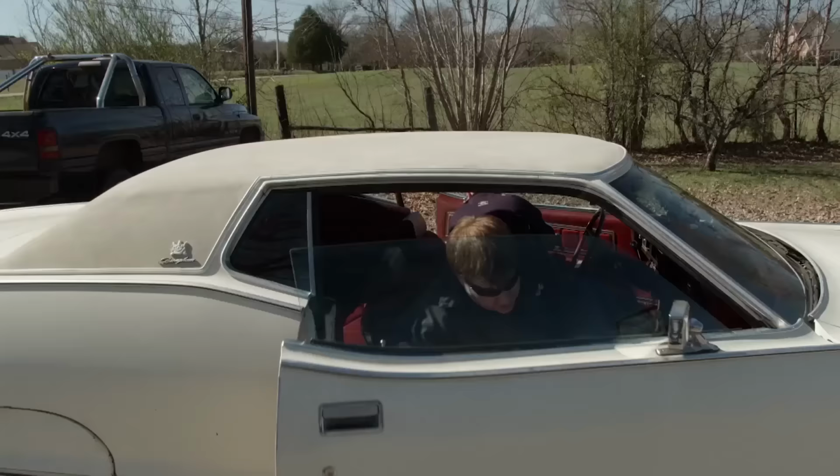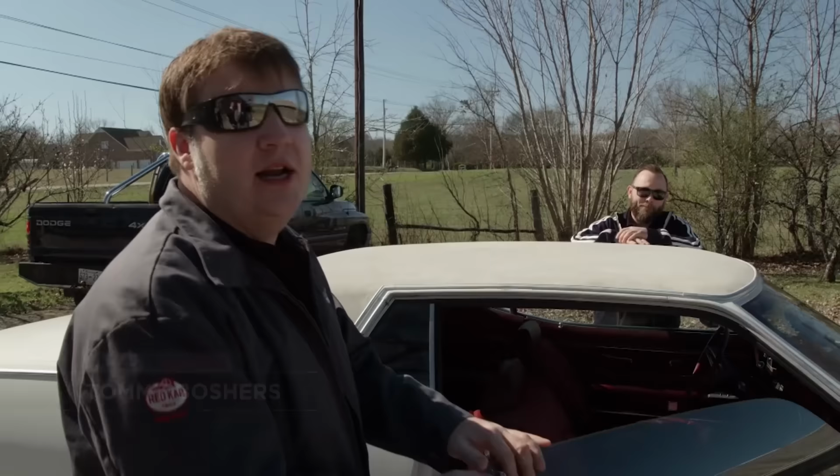Well, we've been out riding around in our big body Mercury, and we thought we'd have ourselves a pit stop and see a friend of ours and get his impression of our latest creation.